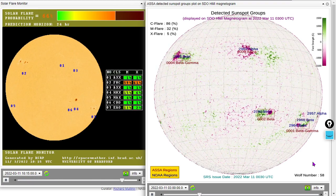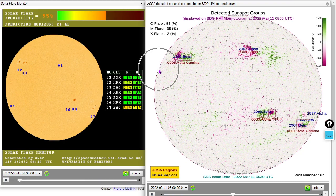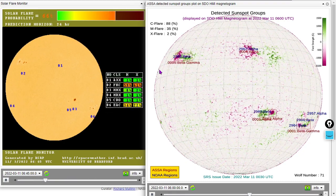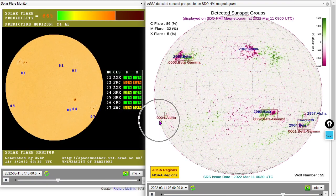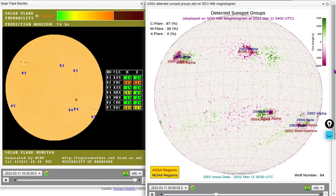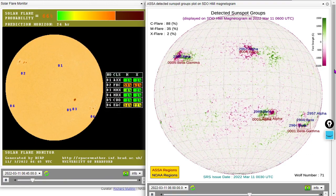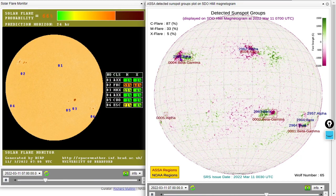Quite a few named groups here, at least 8 named groups, and we're about to get at least one more up here. This will be 2967, it looks like, and possibly 2968 down here in the southeast. Likelihood of major flares very high, folks, very high. I would say especially from, well, frankly, 2964, but especially 2965.